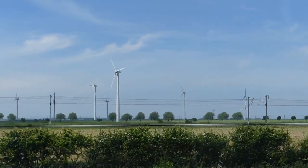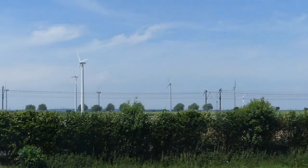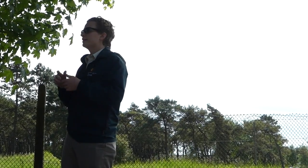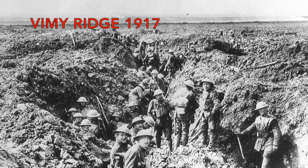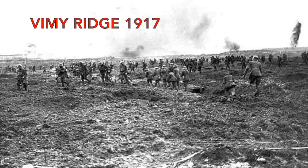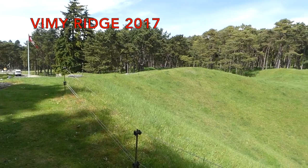On May 22, 2017, we visited Vimy Ridge and Essex Farm Cemetery to gain an appreciation and understanding of Canada's involvement in World War I. These images were taken during the Battle of Vimy Ridge that took place April 9th to 12th of 1917. Looking at the landscape 100 years later offers quite the comparison.